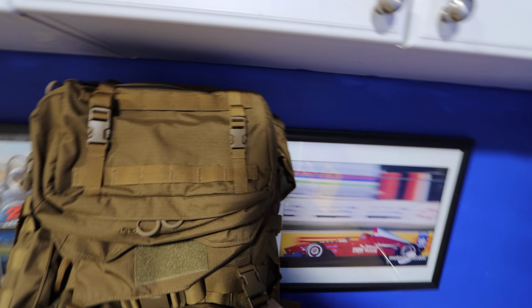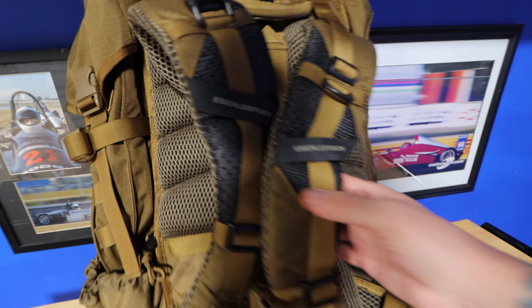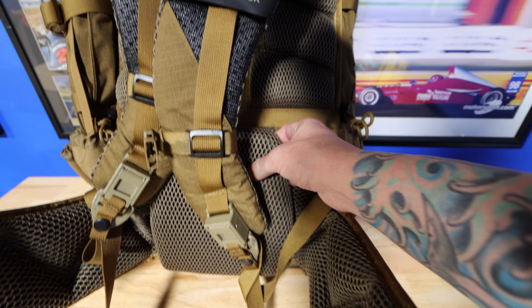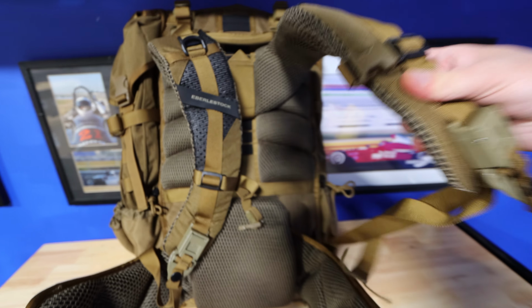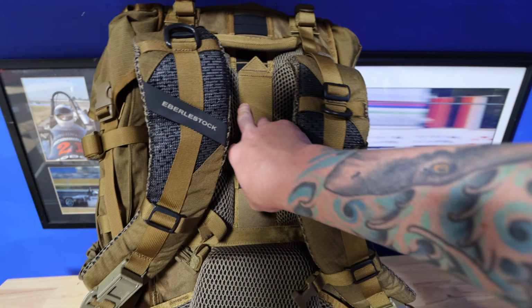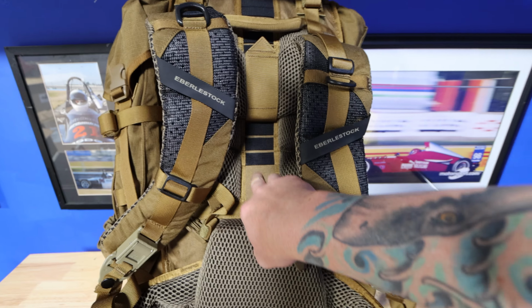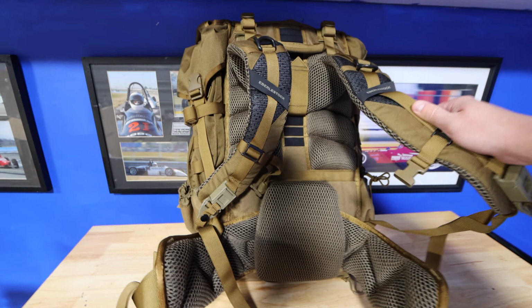Now I know this thing has, I'm pretty positive, an aluminum frame in the back of this. So if you can see in here, really nice padding and really nice support. The other cool feature with this bag, which it didn't even say on their own site, is you can move the shoulder strap to any of these positions, by your height or by the load of your bag, which I thought was really nice.